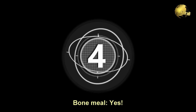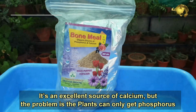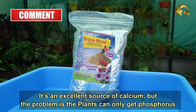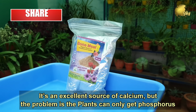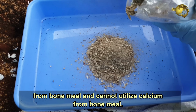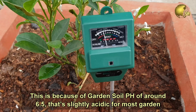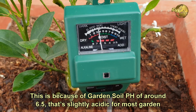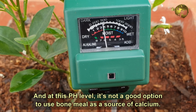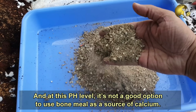Well, on number 4, bone meal. Yes, it is an excellent source of calcium, but the problem is the plants can only get phosphorus from bone meal and cannot utilize calcium from bone meal. This is because of the garden soil pH of around 6.5. That is slightly acidic for most garden plants, and at this pH level it is not a good option to use bone meal as a source of calcium.